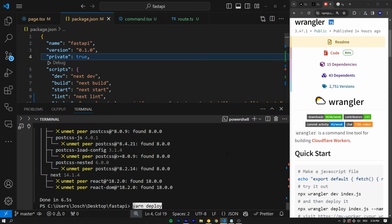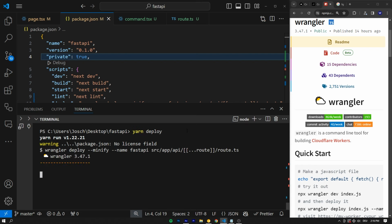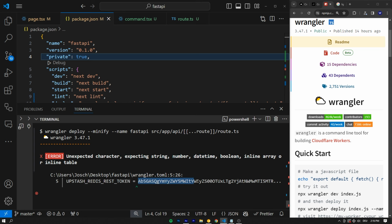And let's run this. Let's try it out. Let's close out of this, clear the screen, and run yarn deploy and hit enter. Now, if you've never worked with Cloudflare Workers, and we're going to fix the bug here in a second, don't worry. Unexpected character, expected string, number, datetime, boolean. Okay, we probably need to wrap this in quotes.